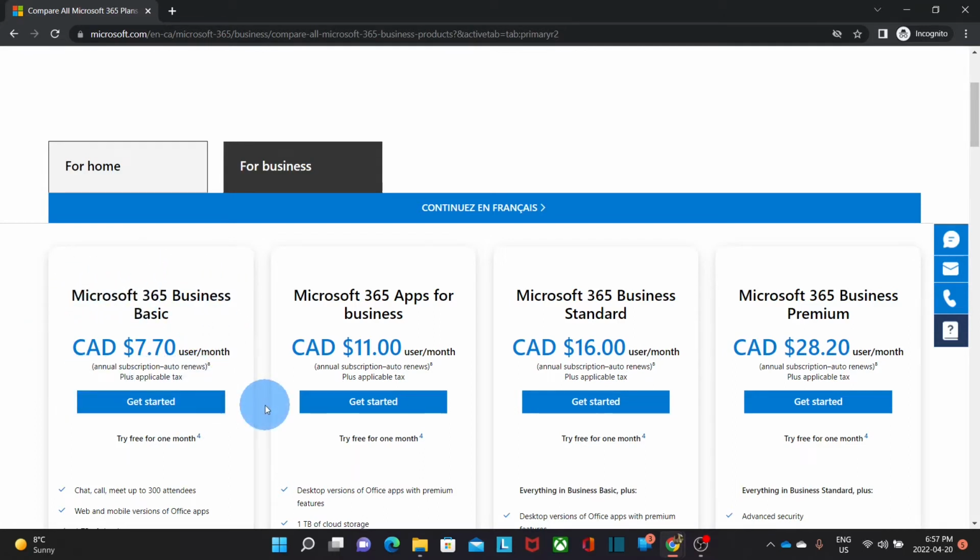When you buy Microsoft 365, you can mix different types of licenses. You can start, for example, with some basics, and then once you set up your account, you can buy additional licenses like apps for business or business standard or business premium as well. For this demonstration, I will select business basic. So I click on get started.